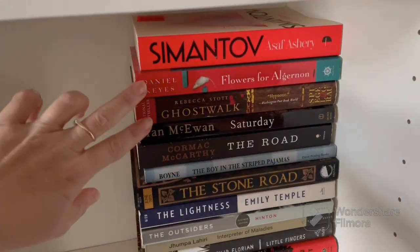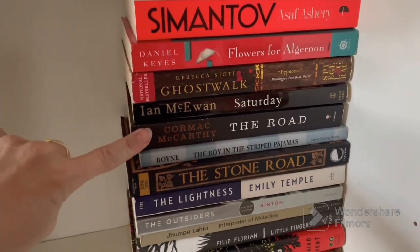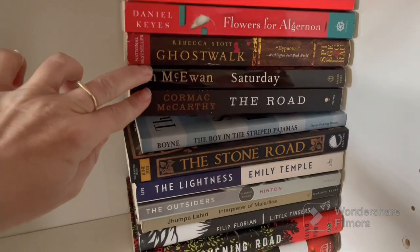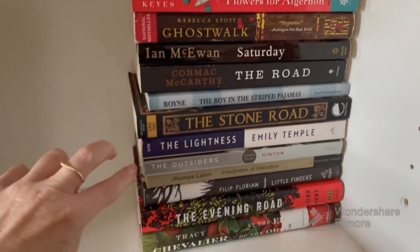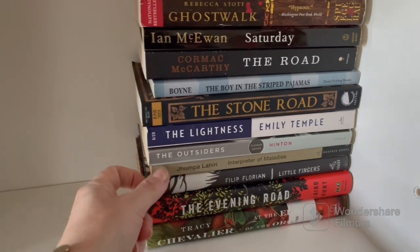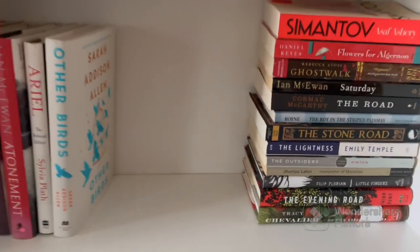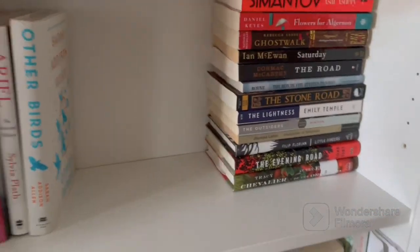Among these, I'm leaning towards maybe Saturday or The Road. Let's see. Red. Maybe this one. But these are nice hardbacks and they don't take up a whole lot of space. But this clears up quite a bit of space.